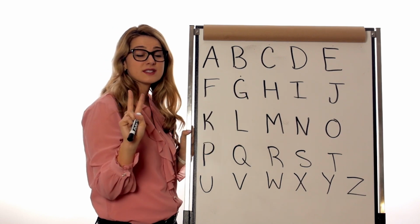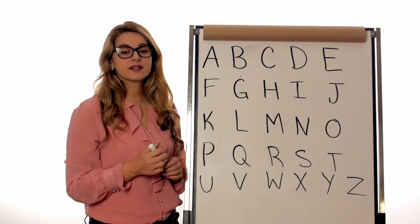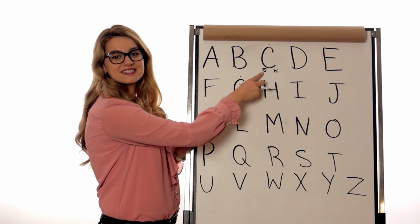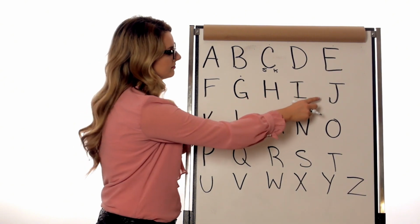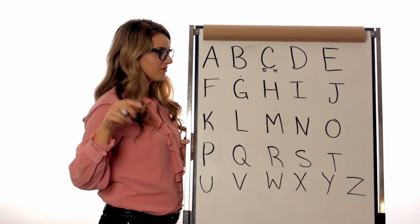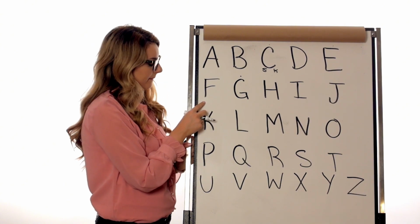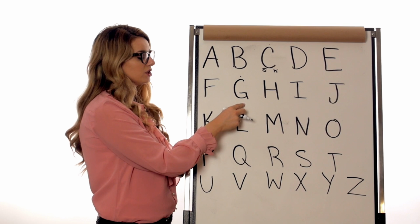Now for the C, it makes two different sounds depending what letters follow. So it can make the sound S, or it can make the sound K. Okay, so just for a visual reminder there, I will put an S for S and the K for K. Okay, so S, K, D. Now with the E, I will show you, well actually in the next lecture, all the different accents for the E. But for right now, it's just F, G, or J.